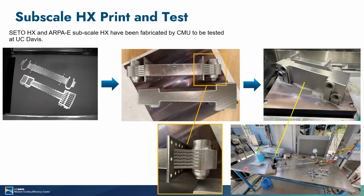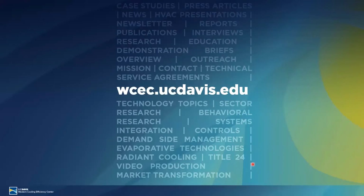So these are the most up-to-date pictures and the very last steps that we are at now. But soon, during the next year, we will get almost a full-size heat exchanger here at UC Davis and characterize it, and show that the microchannel technologies that we talked about, those micropillars, can transfer the amount of heat that we predicted through our modeling efforts. This wraps up my presentation, and I'm happy to answer any questions.